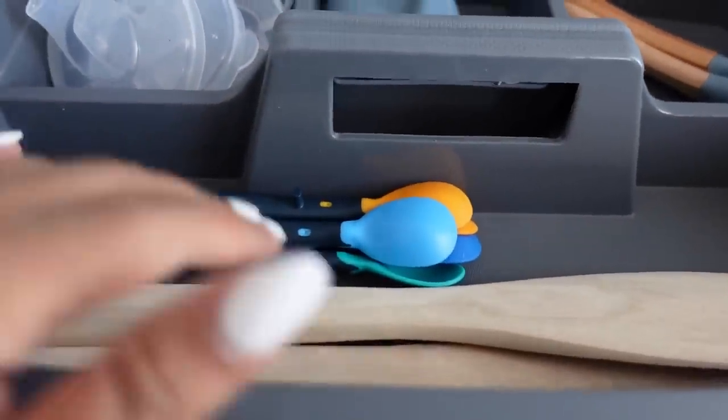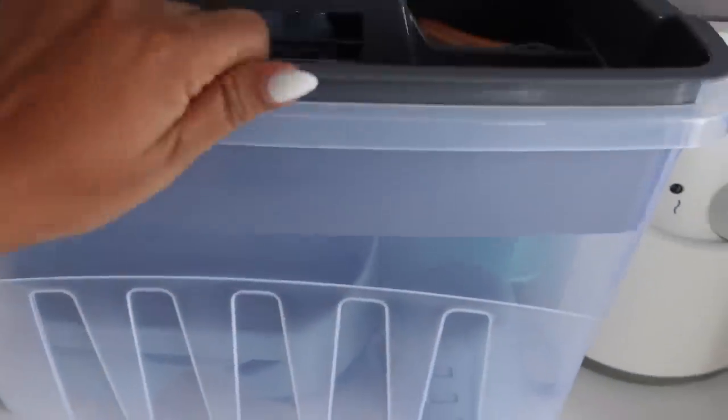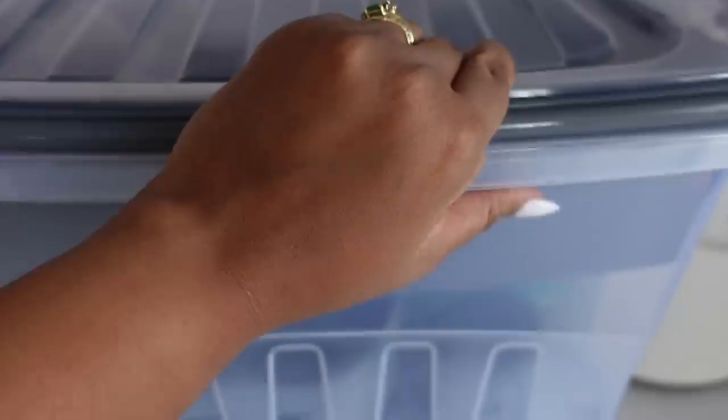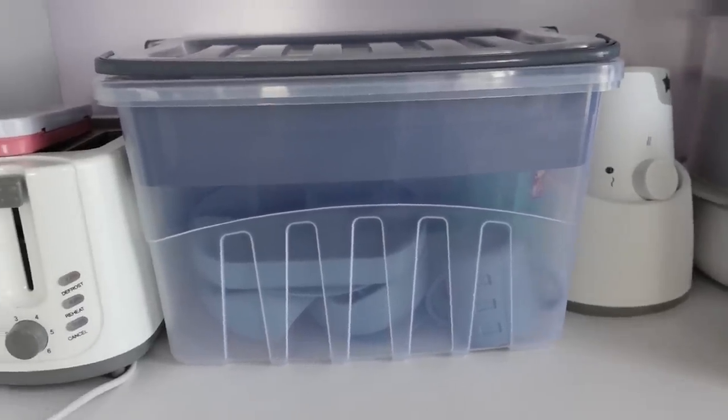I've put his cooking spoon, his eating spoons, and the lids for the, what are they called? And then it goes up there. Now let me put the lid on top. And then here is the lid to cover everything. So yeah, it fits perfectly. This was such a great idea.